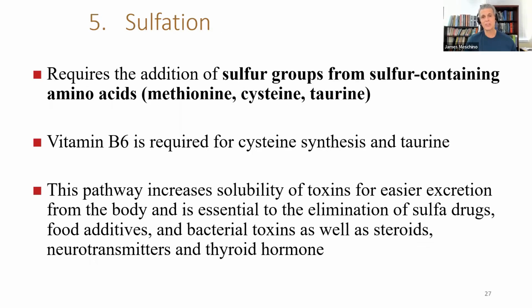In terms of sulfation, the sulfur groups from sulfur-containing amino acids like methionine and cysteine and taurine are really critical. So remember that to make cysteine, you need vitamin B6. To make taurine, you also need vitamin B6. So this pathway increases the solubility of toxins for easier excretion from the body. It's essential for the elimination of sulfa drugs and sulfa compounds like in food additives, and also bacterial toxins, steroid drugs, neurotransmitters, thyroid hormone that needs to be detoxified at some point, all going through these sort of sulfation reactions.